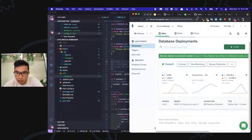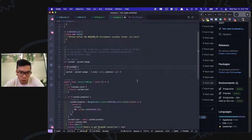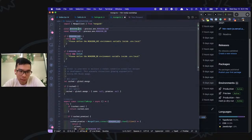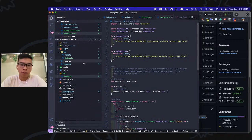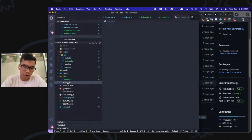So once again, I copied over from my repo utils mongo.ts, and the important thing is it has a function called connect to Mongo, which we will be using. It's also getting the Mongo URL and database from what are called environment variables, which is basically secret information that is not exposed anywhere aside from your server. So to get this information, we are going to create another new file called .env.local. And this file is going to live, again, in the root of our project.